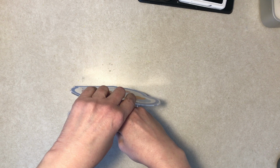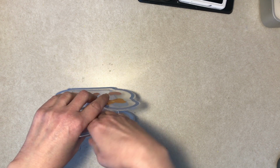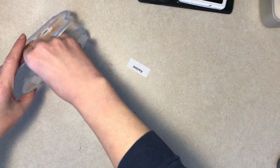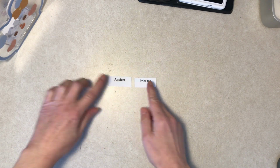And I grabbed these when I don't know what to do. So that means I don't know what to do today. So let's pull out two prompts. I'm not looking. One, two. Ancient, oh, an ancient price tag. Okay.